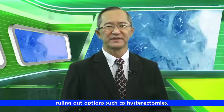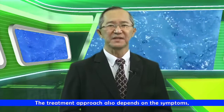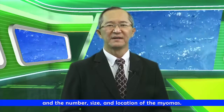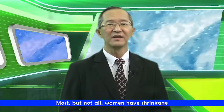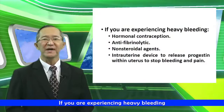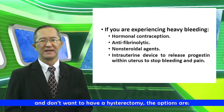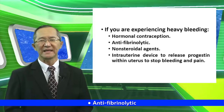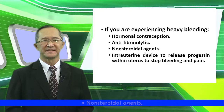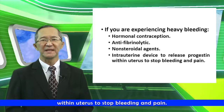Ruling out options such as hysterectomies. The treatment approach also depends on the symptoms and the number, size, and location of the myomas. Most, but not all, women have shrinkage of myomas at menopause. If you are experiencing heavy bleeding and don't want to have a hysterectomy, the options are hormonal contraception, antifibrinolytic, non-steroidal agents, and an intrauterine device to release progestin within the uterus to stop bleeding and pain.